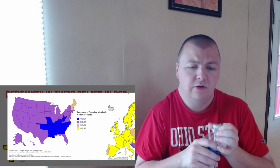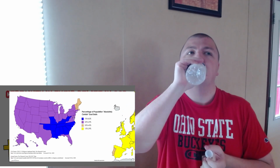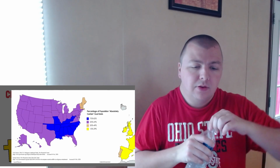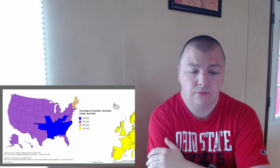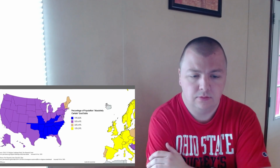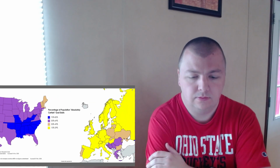The majority of US states have over 50% of people being certain of God's existence, some even surpassing 70%, those in dark blue. Only Vermont, Maine, and Massachusetts have results under 50%, while most of Europe is much less certain in their belief of God. Most of the continent is in yellow, with only 10 to 29% being certain of their belief.